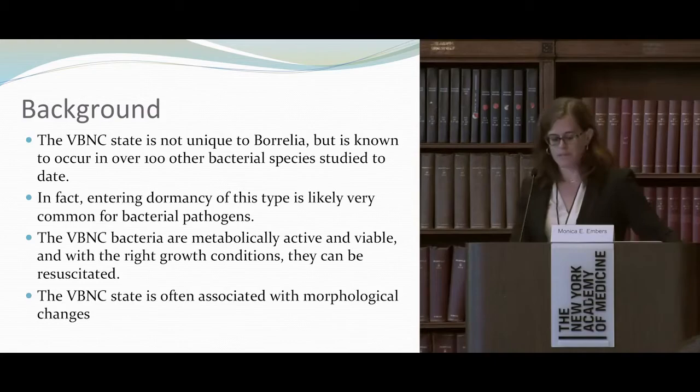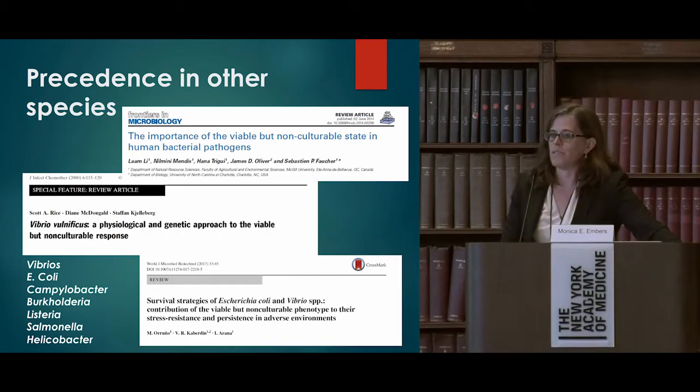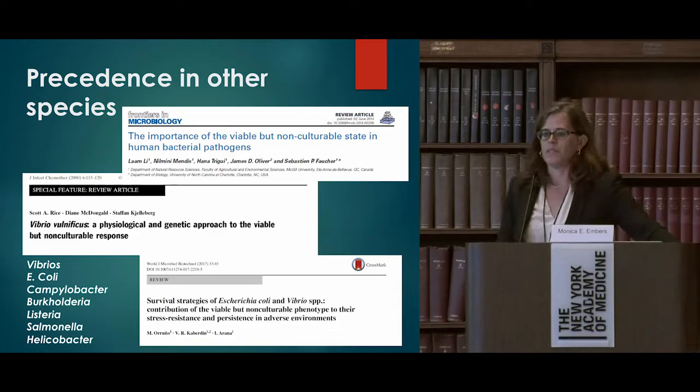So again, there's a great deal of precedence in other species. There's a broad phylogenetic distribution in terms of the types of bacteria that enter the VBNC state. A lot of the data that we have has come from the Vibrios, Vibrio cholera, Vibrio vulnificus, a lot of environmental pathogens, things that enter the VBNC state at different temperatures or different pH stressors. And if you're interested, this review article is really great talking about this issue.